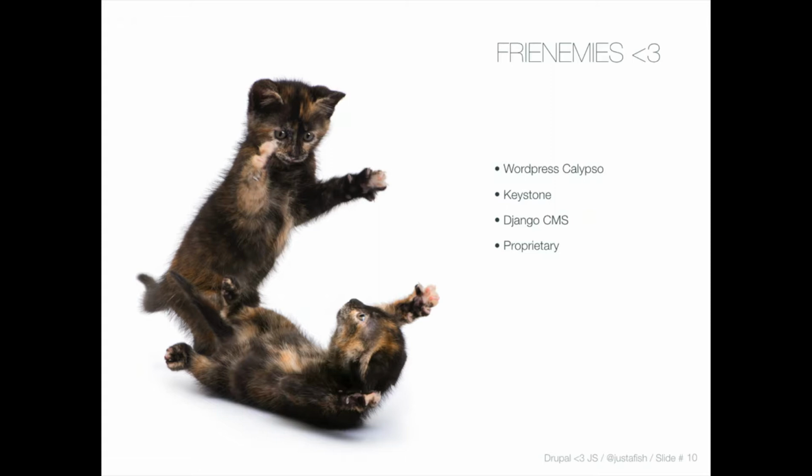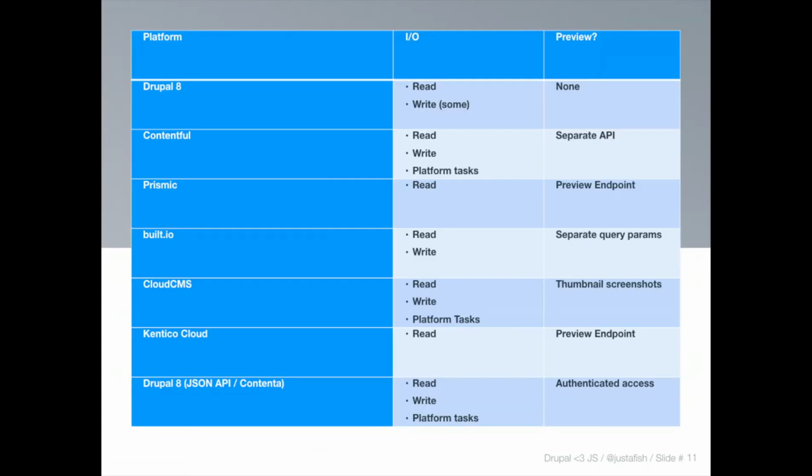And there's a bunch of proprietary ones as well. Here's a big table. They're all getting VC money thrown at them everywhere. Contentful is a particularly popular one amongst JavaScript developers. Again, keep in mind they're just not trying to achieve a lot of the same things that we are. So we're still cool. Everything's okay.